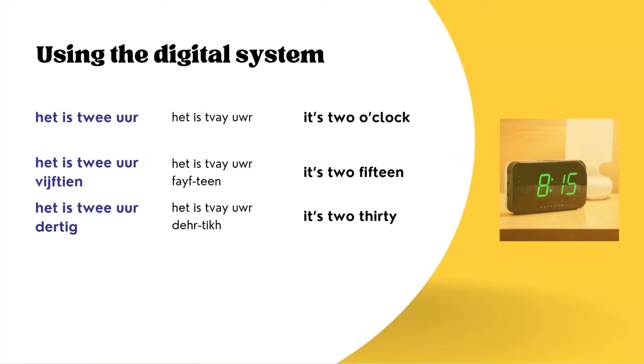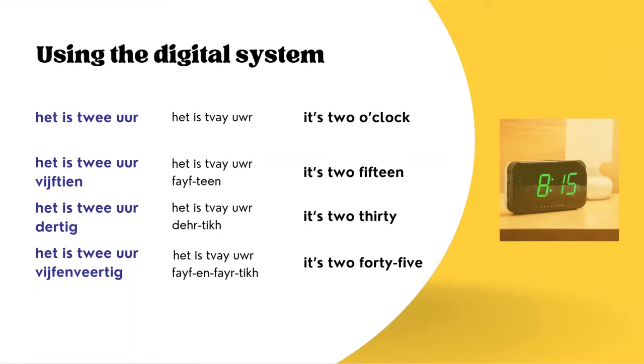Then the third one. Het is 2:30. Repeat after me. Het is 2:30. And that means it's 2:30. And then the last one I'm going to teach you here is het is 2:45. It's 2:45. Okay. Good job, well done.